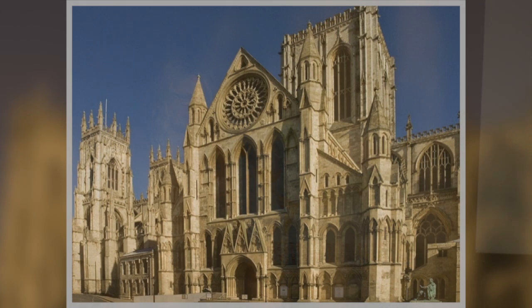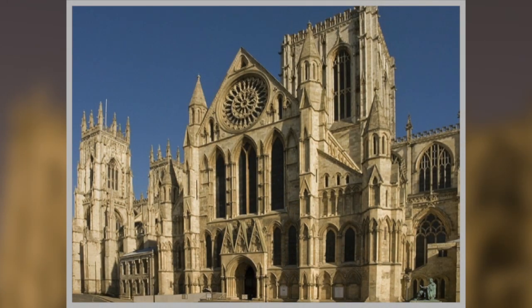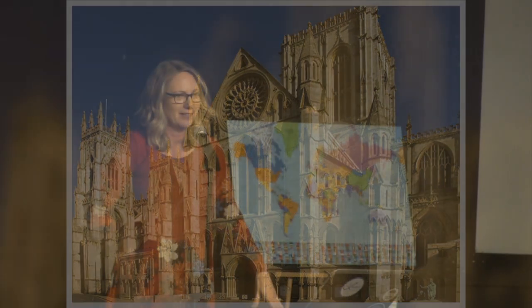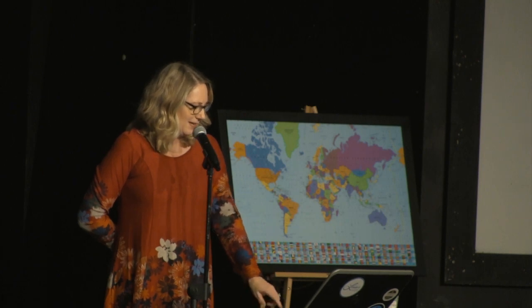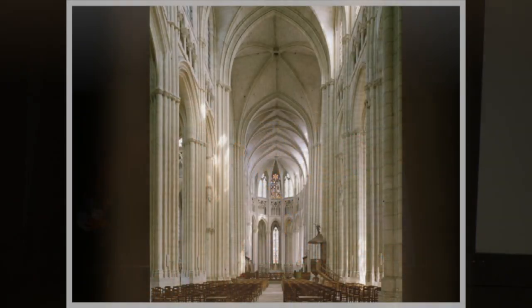And what they lacked in painting skill, they made up for in architecture. They nailed it. These cathedrals are called lace in stone because they got all these details right, and they were very, very detailed and beautifully designed. And that's what it looked like on the inside.